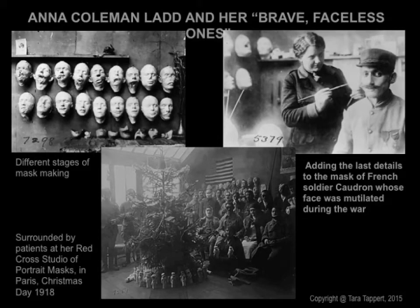Influenced by the work of Francis Derwent Wood, American sculptor Anna Coleman Ladd opened the Red Cross administered studio for portrait masks in Paris in late 1917. For the next year and a half, she directed the making of about 100 cosmetic copper masks that were worn by men badly disfigured during the war. In a report from the studio written in 1919, the author noted that people adjusted to seeing men with arms and legs missing. They never got used to an abnormal face. One of the patients was a man who had been wounded 2.5 years before in 1916 and had never been home since then, as he did not want his mother to see how badly he looked. The masks made it possible for the men to go on with their lives.